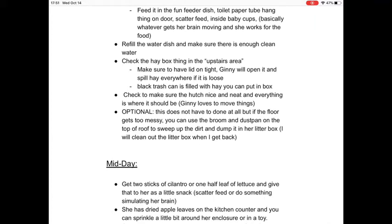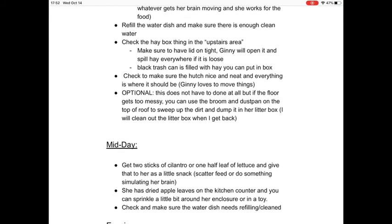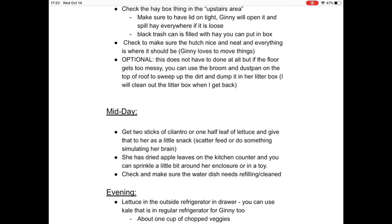Put treats inside the baby cups, and she has to tip them over to get them. That's a great way to stimulate her brain. And just basically whatever gets her moving, working for food. I really want to stimulate her mind since she won't be physically stimulated very much. And then just refill the water dish and make sure it's enough clean water, make sure there's no chemicals, dirt, anything in there.